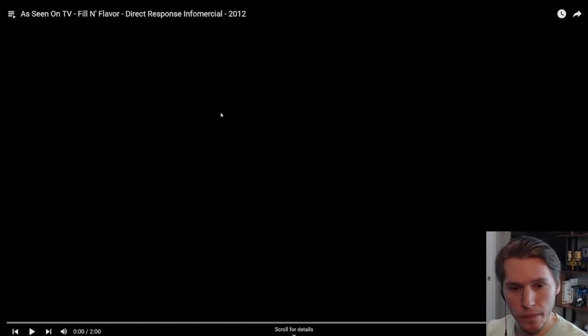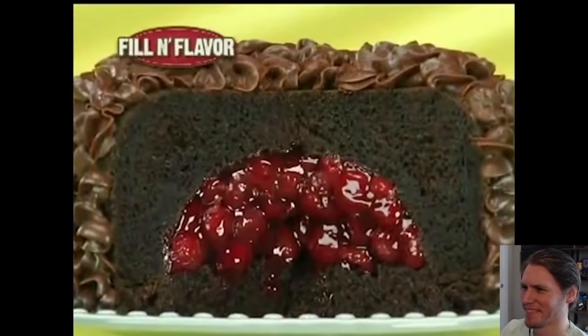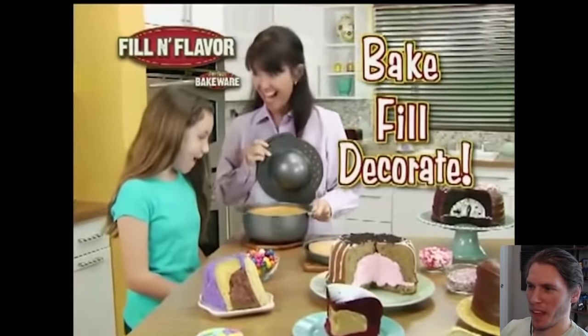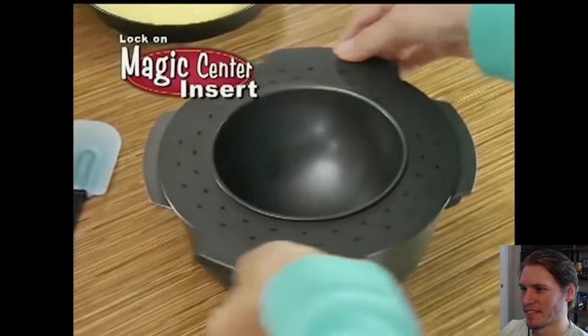And it's always insane. Do your homemade cakes look and taste the same? Old-fashioned, no filling, boring, and plain? Well, not anymore. Now there's the Funtastic Fill-In Flavor by Perfect Bakeware. The revolutionary cake-making wonder that lets you bake, fill, and decorate. It's so easy. Just pour in any cake mix. Lock on the magic center insert.